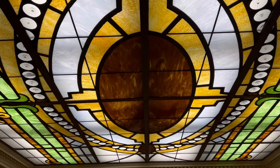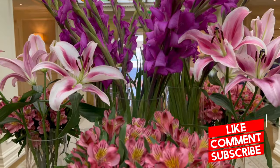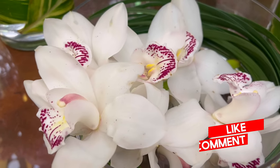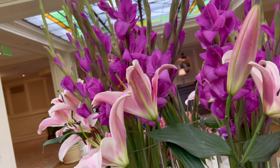From the valet, you'll be walking into the grand lobby. It is beautiful, very stunning, and you get hit right in the face with some spring flowers. We were there in early March. It was still winter, so that was a welcoming treat for sure.